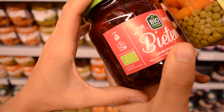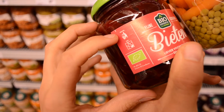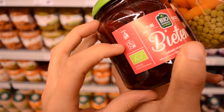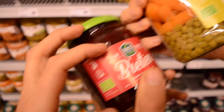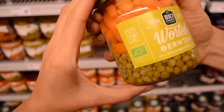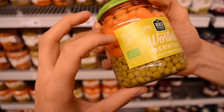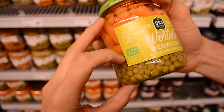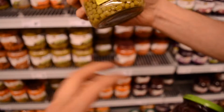So this is actually quite difficult. As you can see, most of the products indicate that the lid has to go in the general waste and the jar can go in the recycling. But we found one jar in which the lid and jar can both go in recycling, so we're not sure what the difference is between those lids because they look the exact same.